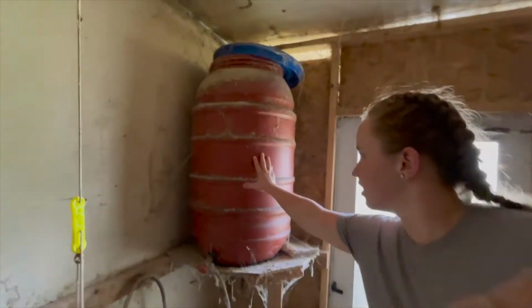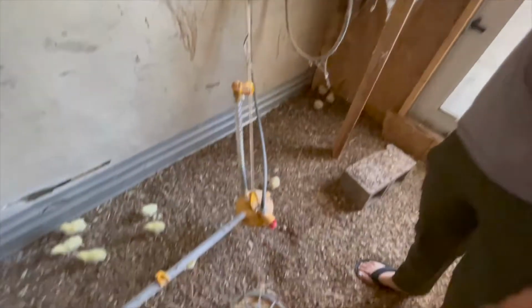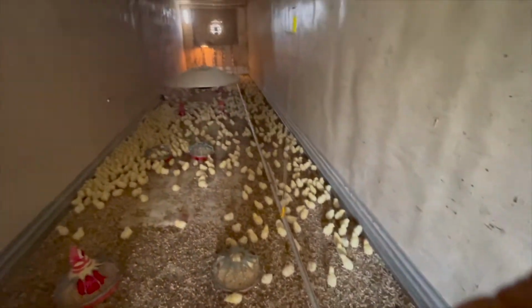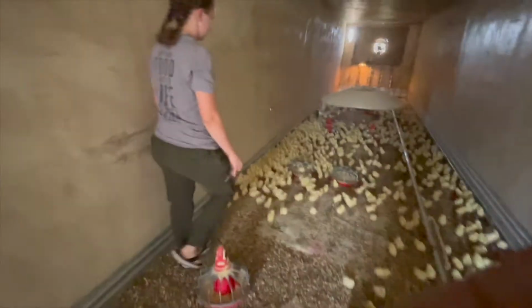We have a nipple water system. The water travels through pipes into the nipples. When the chicks peck the nipples, the water just drops out, so they're not getting too much, we're not wasting water, and it's very controlled.